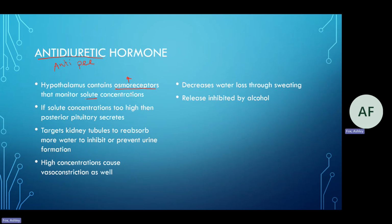Looking at the solute concentrations also monitors water. If your solute concentration increases, that means your water level is decreasing. If you're having too little water, then you don't want to lose it, so you don't want to make urine. If your solute concentration is too high, remember this is going to be released by the posterior pituitary.